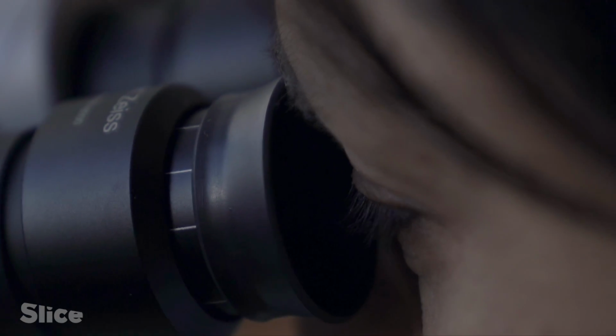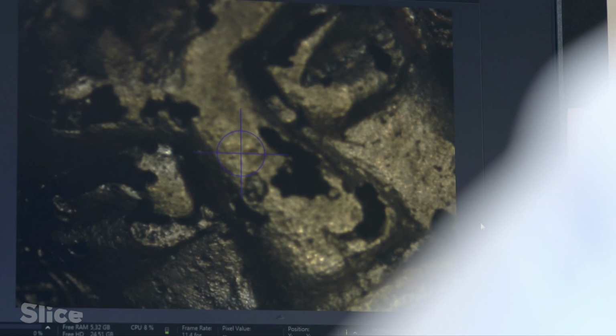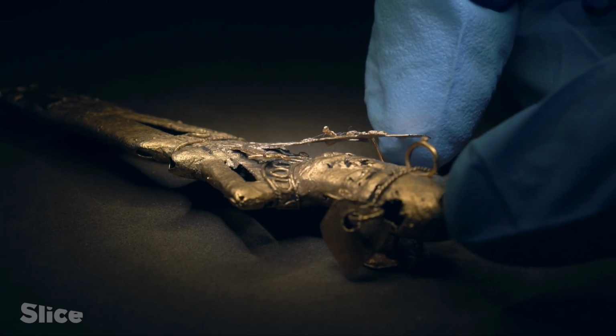Metalwork was developed in Colombia 2,500 years ago. The expertise was handed down from Peruvians living in the Andes, where it was discovered 4,000 years ago. Gold was collected from the riverbeds on the Pacific coast.